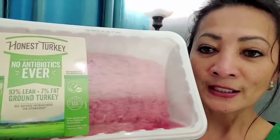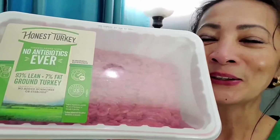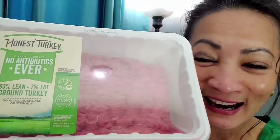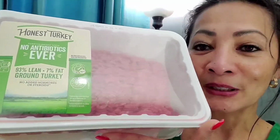Tapos ito naman, kumuha ako ng ground turkey. Ito kasing ground turkey, I'm going to make, anong gagawin ko? A meatloaf. Meatloaf, yes. Ground turkey kasi ang gagamitin ko para sa meatloaf. My husband, paborito niya yung meatloaf. Itong ground turkey, i-mix ko yun ng half a pound na ground beef. And then half a pound na ground pork. So yan ang ano ko sa turkey.